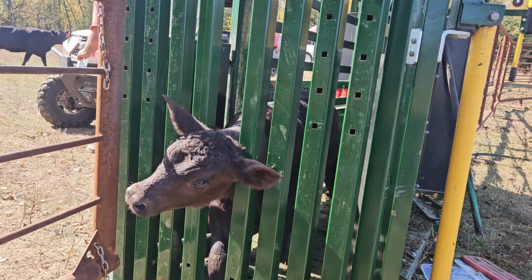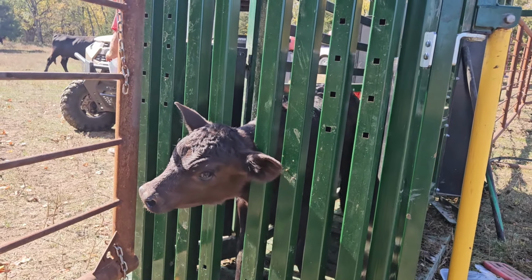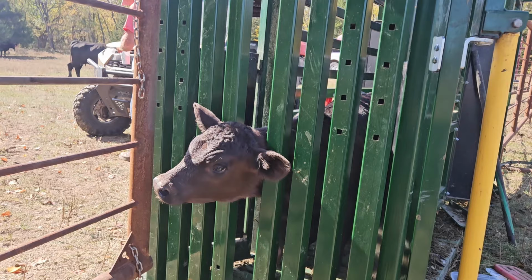Last one, little bull calf, so we'll tag him, we'll band him, and then we'll let him back out to the pasture with his mama, and then we'll wrap things up here. We'll get the ones that were weaning moved, and that'll be a full day. So we've got Rubble in the trailer. I'm sorry, we've got Bolt in the trailer, Rubble's on the pasture.